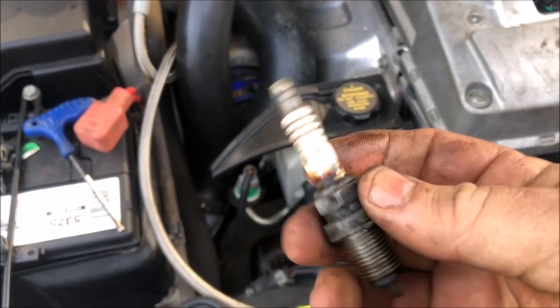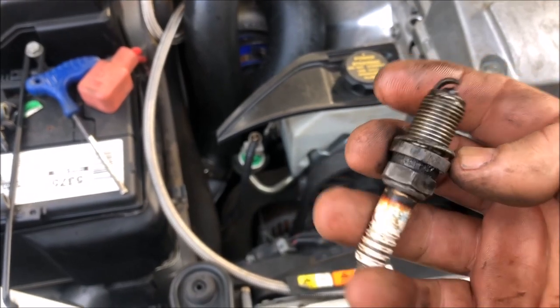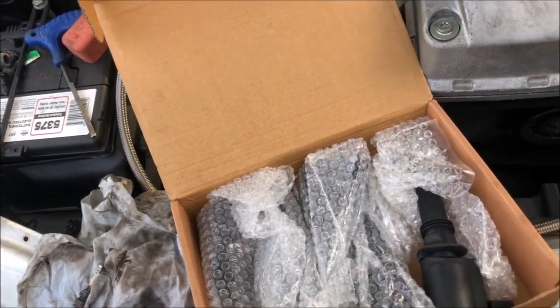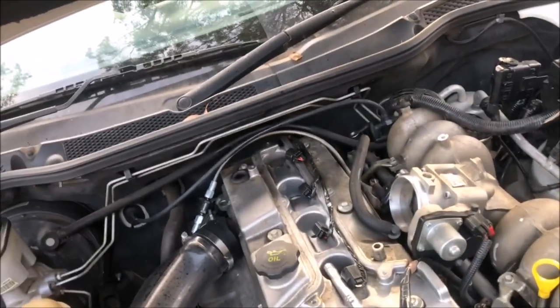So this plug's been sitting in a pool of water for a while by the looks of it. So really all I'm going to do right now is clean it up, put my new coils in and take it for a spin.